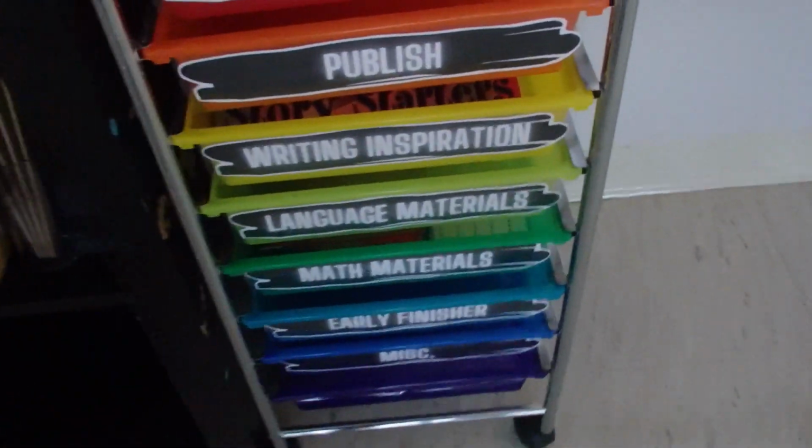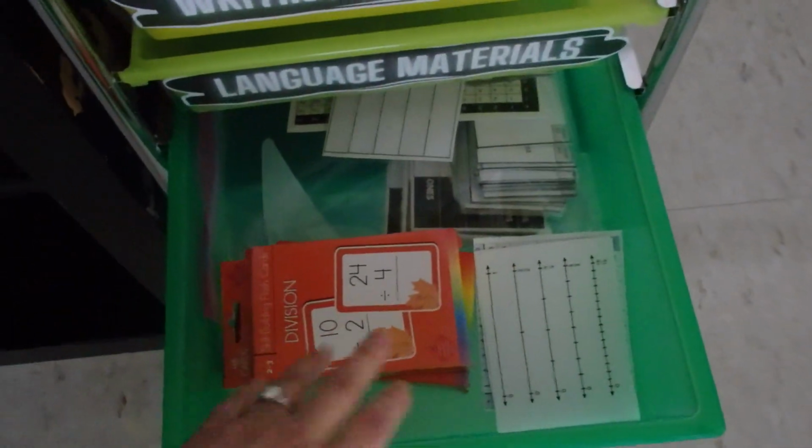And then I just have some language materials and math materials. So for the moment, I've got some task cards in there that I will eventually use. Like, we don't do fractions until second semester or second term. But anyways, that's that. So I felt a little bit better about that.